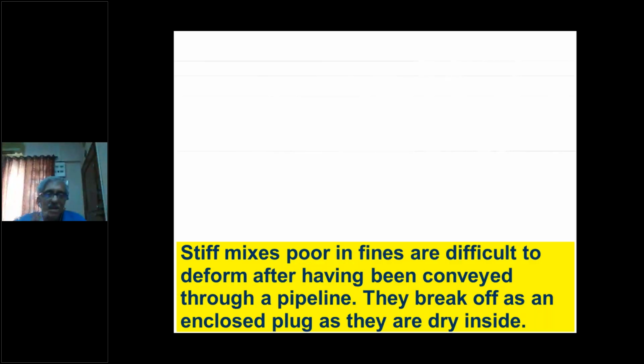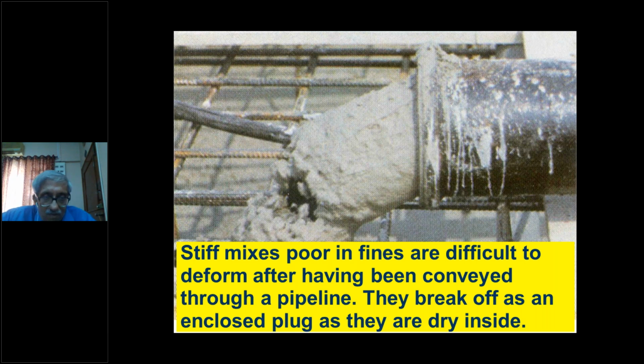You can see here a stiff mix, the entire concrete comes out and falls like a lump outside the pipe, and then after some time the pipe will get choked. This is because the mix inside is dry, and it has formed a plug-like concrete in the pipe, and therefore there will be a problem.